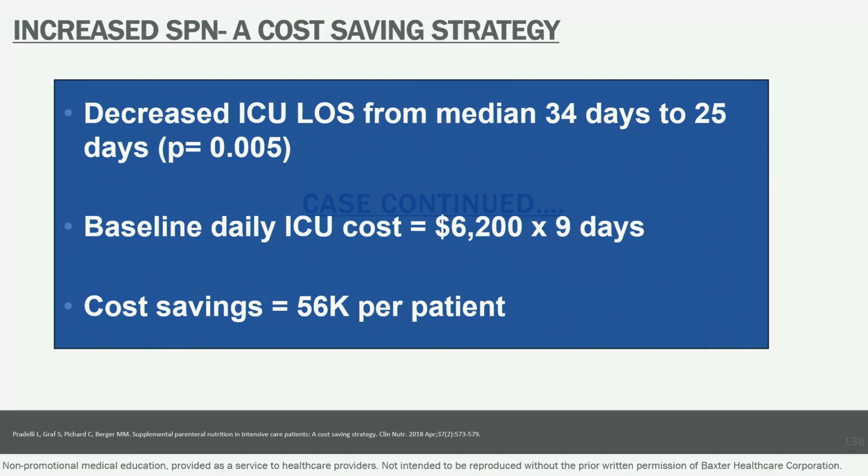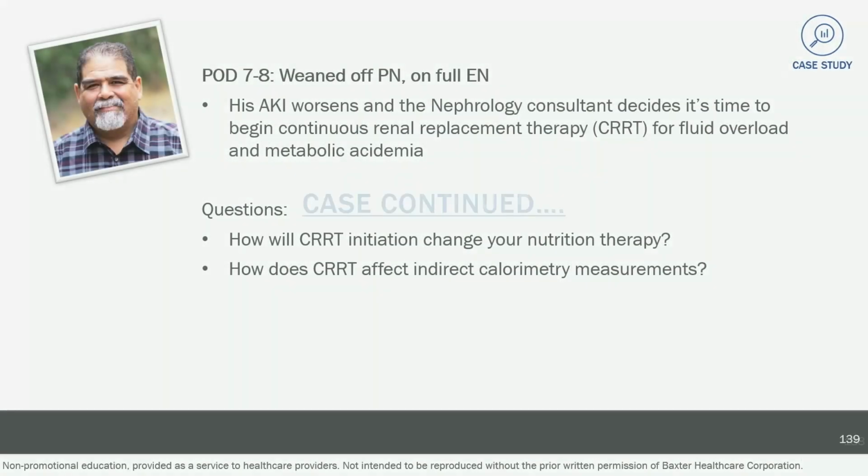Back to this case, this patient is now coming up on post-op day 7 to 8, fully weaned off PN, now on full EN. AKI has worsened, and nephrology is consulted, and they decide it's finally time to start CRT for fluid overload and metabolic acidemia. So questions to our panel. First, how will CRT initiation change your nutrition therapy?